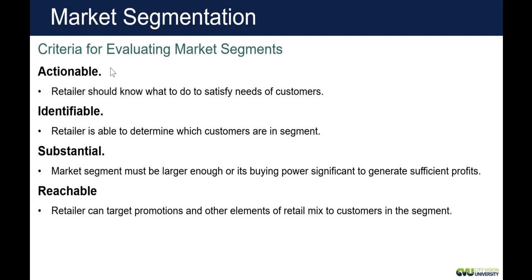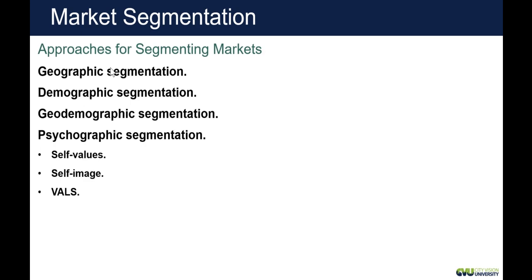So substantial. And reachable. In other words, we want to be able to reach them and share promotions, share advertising, so that they understand and will be able to go through the buying process and make a decision. So that's how we segment our market.